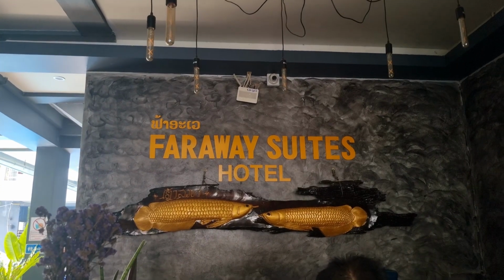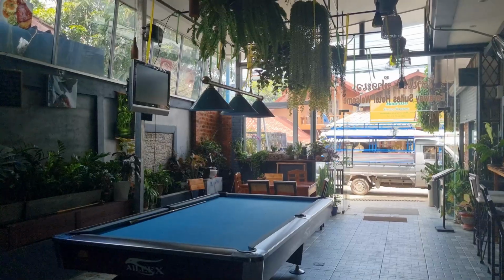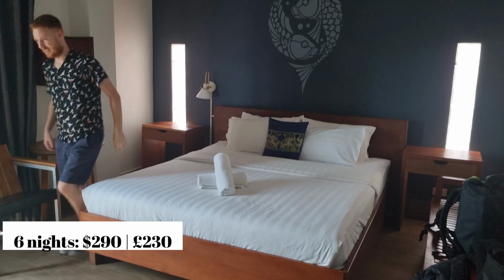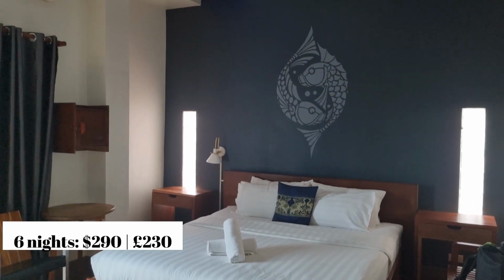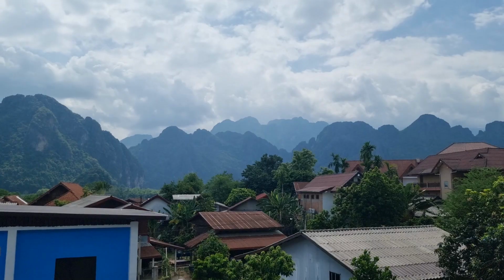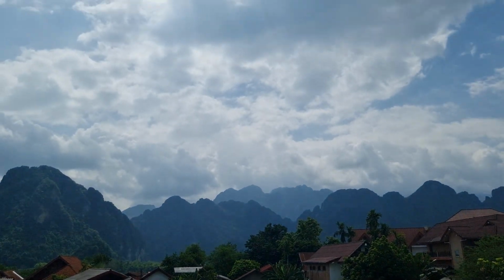So now we're here in Faraway Suites in Vang Vieng. Our room is pretty nice. We're paying $290 for the night. We're excited to go and explore. The view from the balcony is pretty nice. There's a really good swimming pool outside, so we can't wait to have a dip.